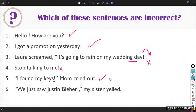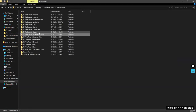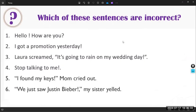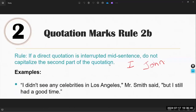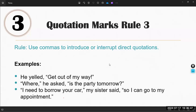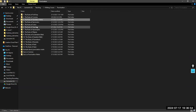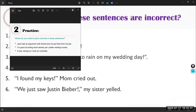Comma after the punctuation. After the punctuation or within? Okay, wait. Let me minimize this page and let me show you the rule because it is really important. Let me open this file about quotation marks and let's discuss the rule. What if I want to mention the person who said the information in the beginning or maybe at the end? Now let me show you. The comma should be in the quotation. Let me open it and show you the rule again, just not to forget it, because this rule is a little tricky.